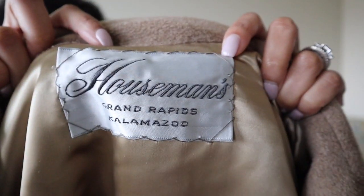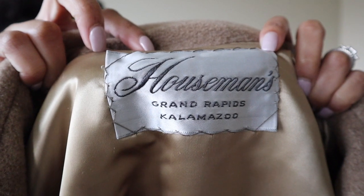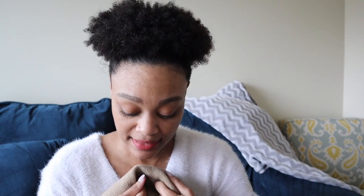But one really cool element about this coat is the brand, or the tag. Here, let me see if I can throw this up here. Houseman's Grand Rapids, Kalamazoo. That alone, seriously, was enough for me to say yes to this jacket. So I'm definitely going to be styling this and showing you how I'm wearing it.